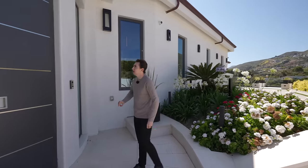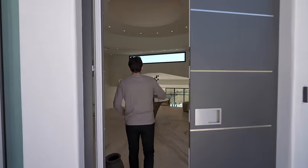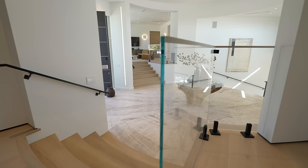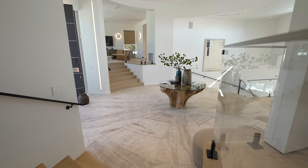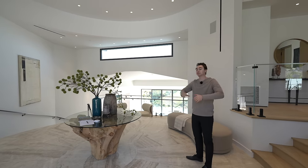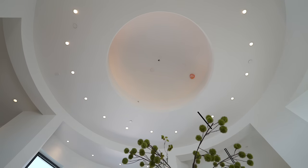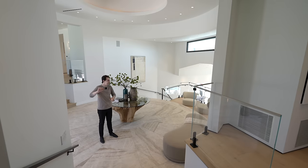You can see right here, you have your grand circular entry with a double door access. And this takes us directly into the beautiful open atrium that you have for your entrance here. Right when you enter, of course, you are greeted with this circular glass table serving as the statement piece. Beautiful marble tile work surrounds the floors of this open atrium. We have high ceilings and circular details up above on this ceiling here as well. We have a clear story window which brings lots of natural light into the space.